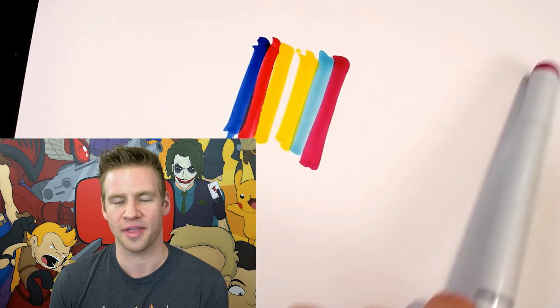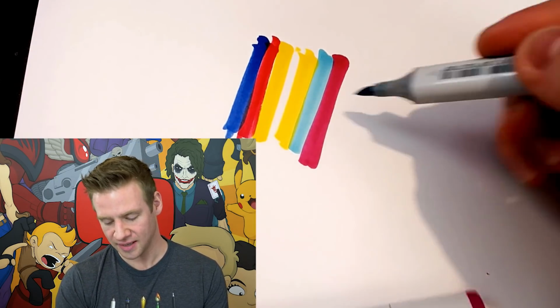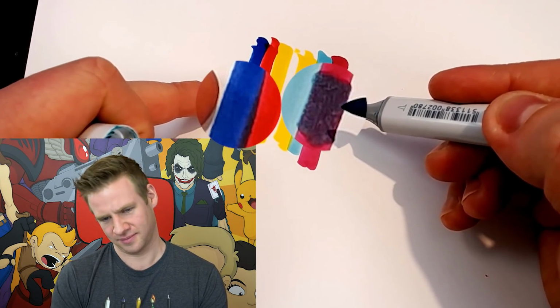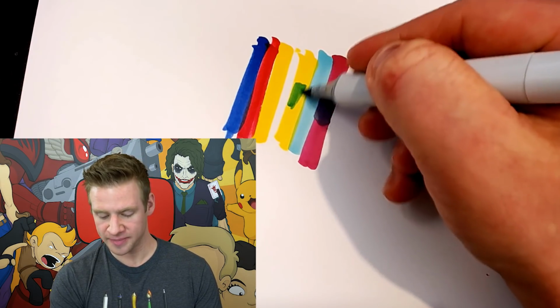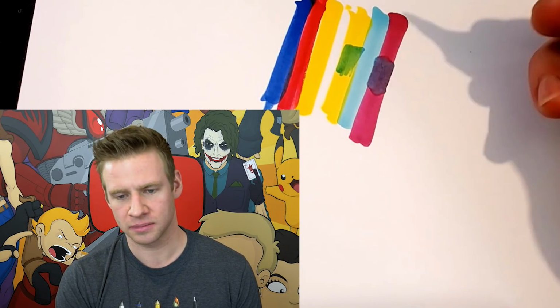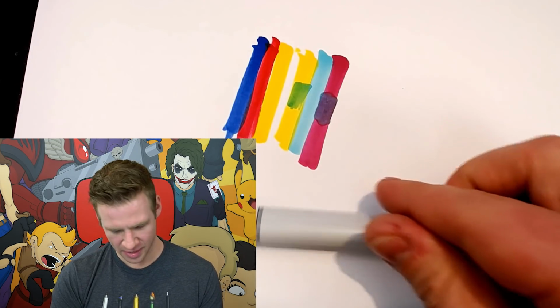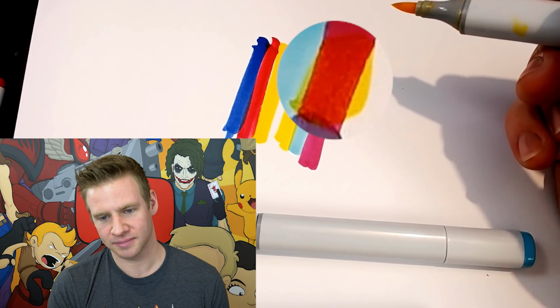There we go. Now the theory is, if you mix cyan and magenta, you get blue. Does that look like that? I mean, I guess. I mean, the cyan and yellow is supposed to make green. Oh. It does make green. I mean, what about yellow and magenta? It's supposed to make red. God damn it. That's a perfect red.